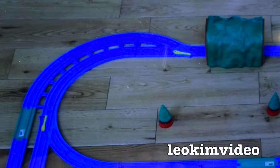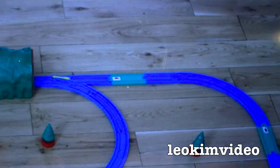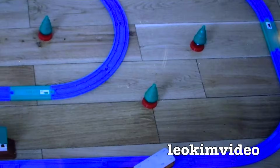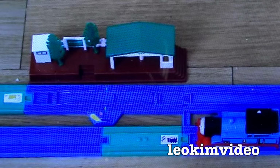Oh, we love a Thomas and Friends mystery. This is certainly one of them. Looking over the playset here, I'm missing the trees, I've just realised. But I'm sure my audience will be able to tell me whether this playset came with a station like that.